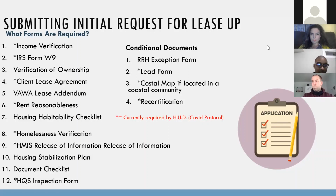The HQS inspection form. As we know, things have changed with COVID. A lot of it is digital. Please understand that what is not digital and what has not changed is that 8th and final page.